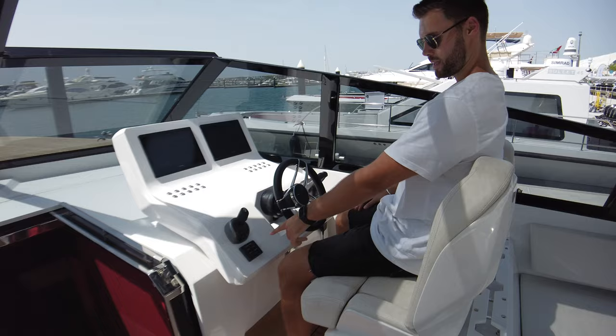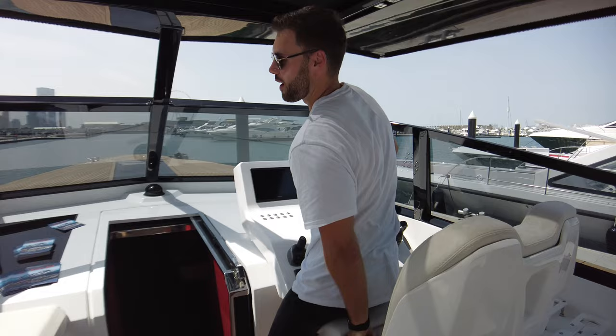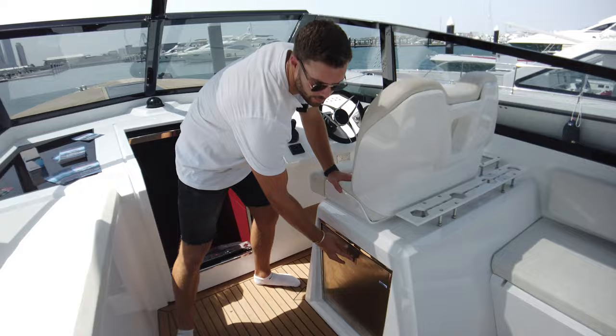So this one's got Volvo engines. We'll put what the engines are on screen. This is the view if you were driving. Oh, it's nice, amazing Dubai view looking over the JBR area. I'm excited for this sea trial, are you? Yeah, so excited. We'll vlog that, so make sure you stay tuned for that. Got a fridge down here. Yep. Fridge there, drinks fridge. Okay, let's continue down.